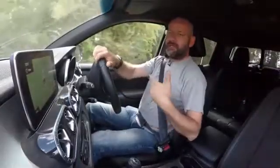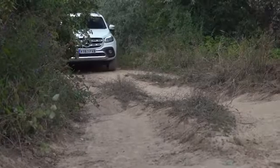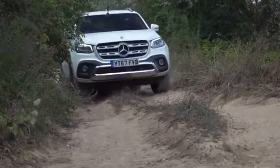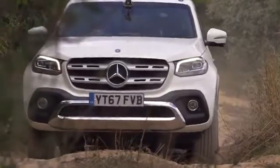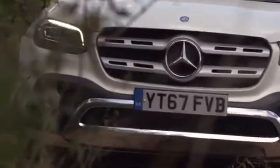So this is one of the more expensive pickups. This one is 34 grand in the UK, including VAT. A lot of people won't pay that. It has part-time four-wheel drive with low ratio. Some of the interior elements come from the V-Class van, but it's built on the Nissan Navara line.